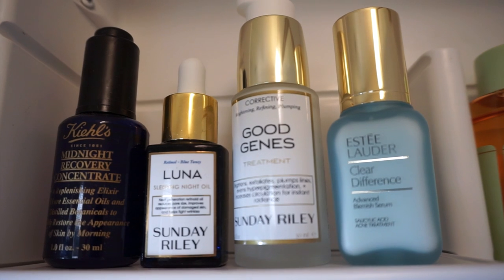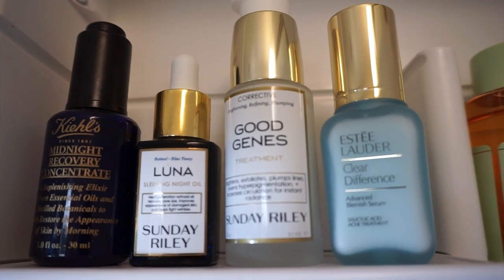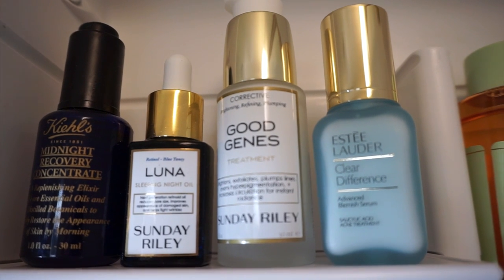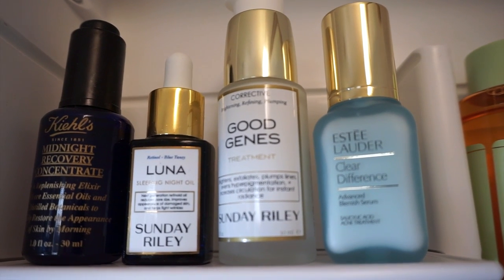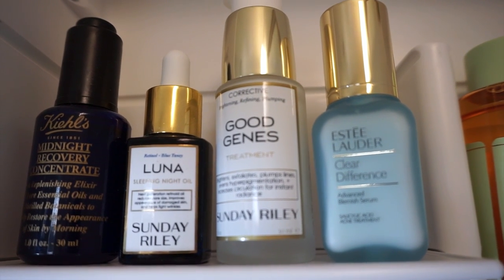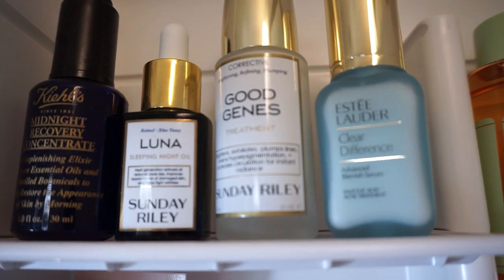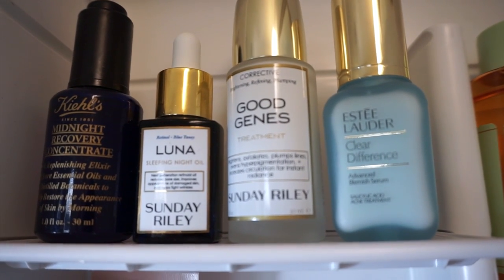And in the morning, your skin feels like a different face. It's incredible. It's super, super nourishing. It kind of does the same thing as the sleeping mask in that it makes me feel like my skin gets a little bit plumped and just really worked on throughout the night. I love that stuff.